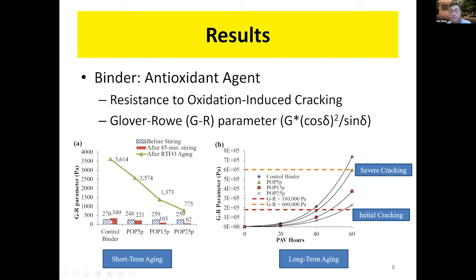Well, for the pomace modified asphalt binder, when we add the pomace in the asphalt binder after the mixing, the GR parameter is actually lower, so that means it has a better resistance to oxidation-induced cracking. Similarly, we see after the short-term aging by using the rolling thin film oven test, the pomace modified asphalt binder has a better resistance to cracking.